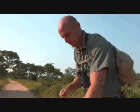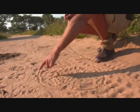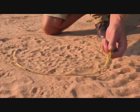So the idea here is that there's a theory in being able to extrapolate the height of an elephant's shoulder from using their front foot track. So here we have the track of an elephant, the front foot of a big elephant, and I've circled the circumference of the track, and I've gone to get myself some bark rope, and I'm going to put the rope in the track.